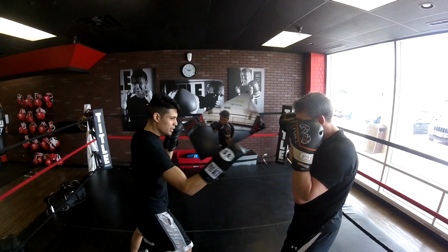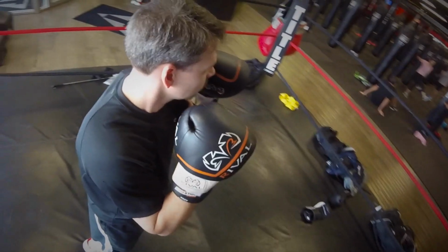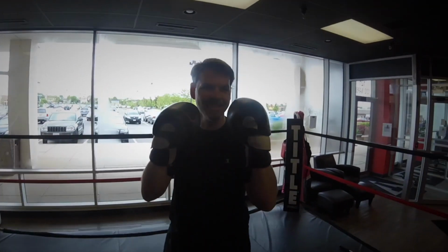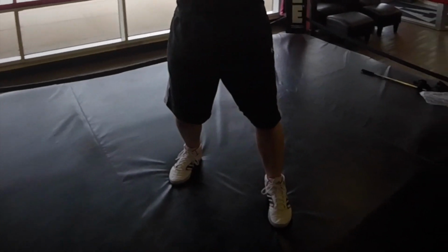Tip number 1 is to have a proper stance. Without a proper stance, you don't have a foundation for your footwork, a foundation for your punches and your combos. Standing position will help you release and retract your punches back and forth, protecting yourself, like this jab.